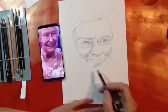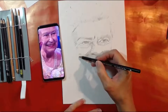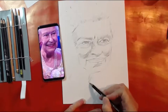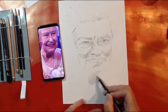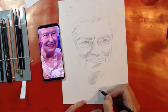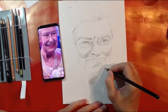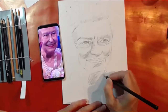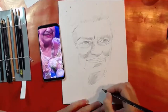And then let's look on the neck underneath. She's got this part of her face coming this way. And then her neck is all in shadow in here. Of course, this is all part of her necklace, and I'm just going to kind of draw little pearls in there. They come all the way down here, and she's holding some roses, so you cannot see all the necklace.